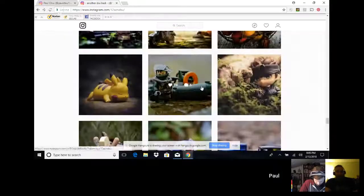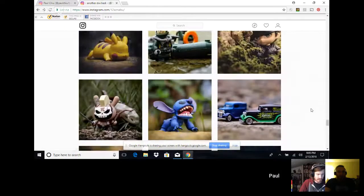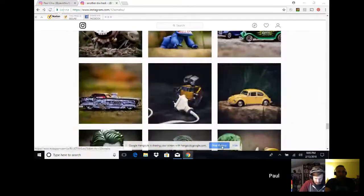Anyway, thank you, Paul, for your shout out there. No problem. Here's a sleepy Pikachu, just so you can see on our way out. Oh, look, there's also a little Stitch on our way out. Okay. All right.